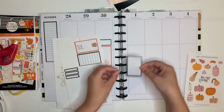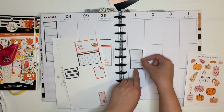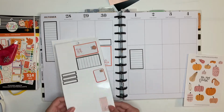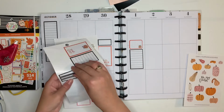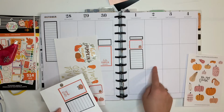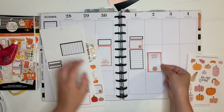Thursday there is a lecture I'd like to attend, so we'll use this one because it has a long title. And to bring some more color into it, I'll use this rounded colorful box, and I have work on Thursday. So one of these. Payday on Friday as well as work. This one says Hello Fall.